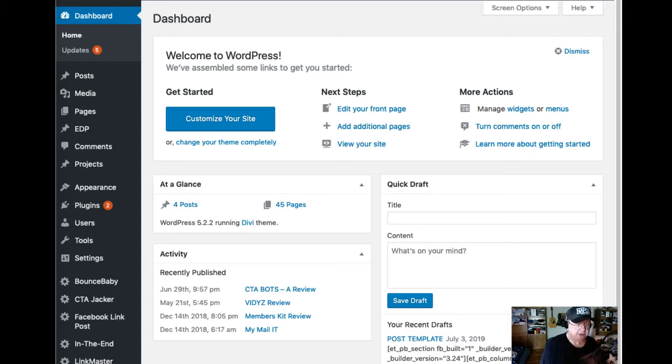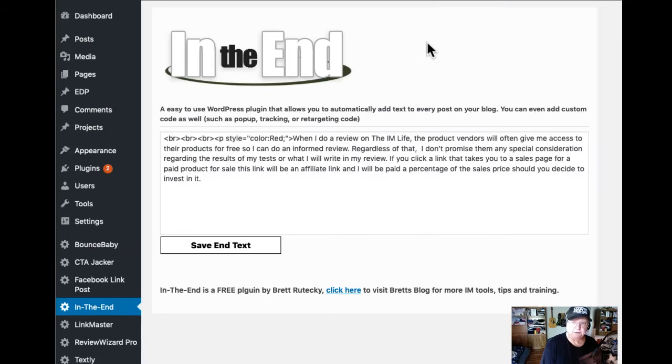What this particular WordPress plugin does is, you load it standard, just like a typical WordPress installation. Activate it, and it'll appear on your WordPress dashboard here on the side. I'm going to go to the In the End, which is right here, and double click that. It's going to bring up this very small screen. It's not complicated.